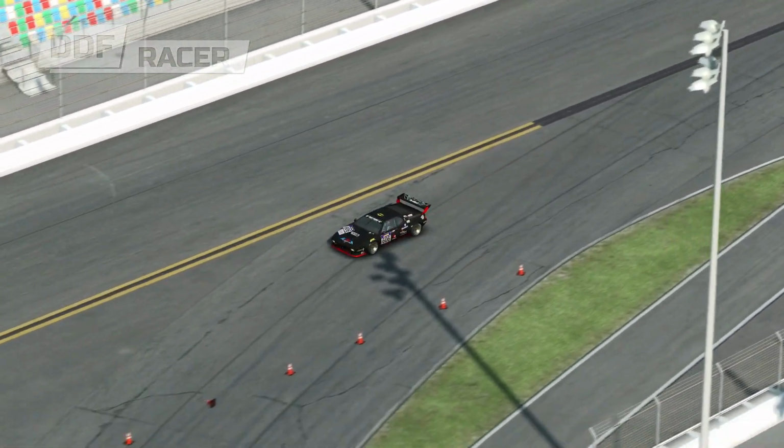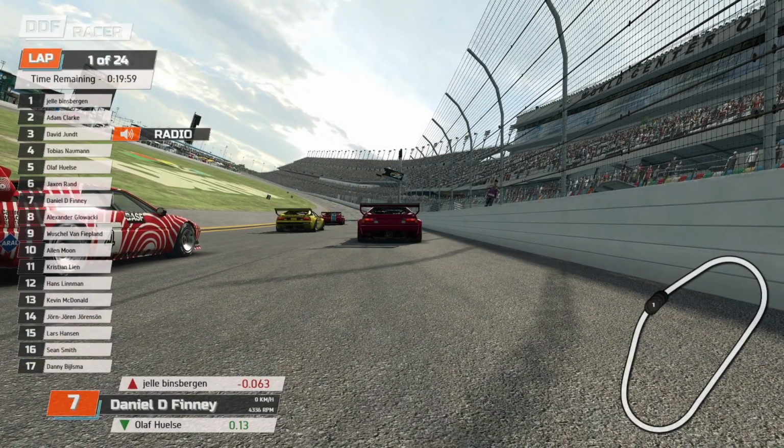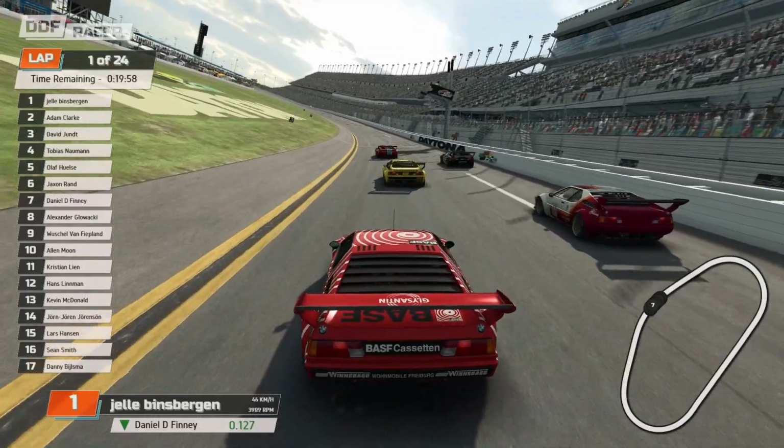Gentlemen, start your engines, make your way to the grid. Here we go. Alright, down. Be ready. Boogity, boogity, boogity. Some team radio from the competitors there as we go at Daytona Oval.